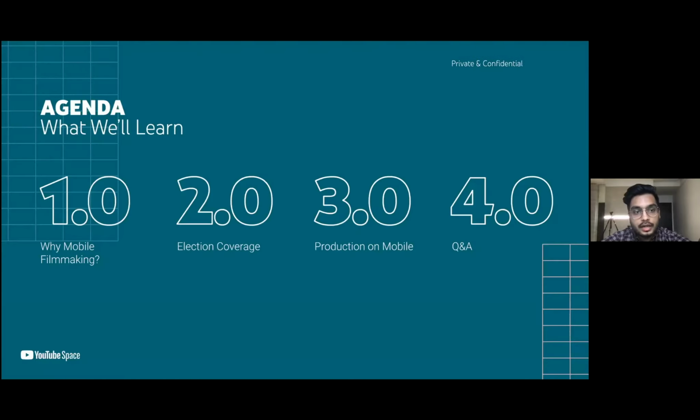So the agenda for the day is to first understand why mobile filmmaking is a viable option, what election coverage usually looks like, and break down production on mobile.